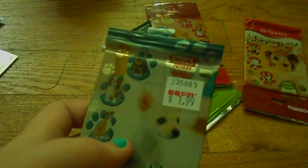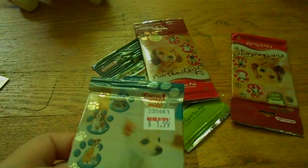Okay, let's go to the next one. Oh, you see, this is KB Toys, $1.99. So that's why I have so many. I'm just like, sure, $1.99. Go ahead, buy as many cards as you want, Katie. I spoiled you too much.